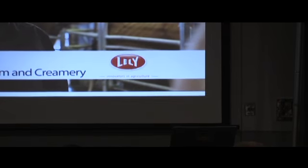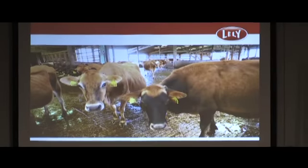Here's what a truly happy cow is. When you open that gate in the spring for the first time and let them hit that pasture, they run and they kick and they jump and they frolic. That's a truly happy cow.